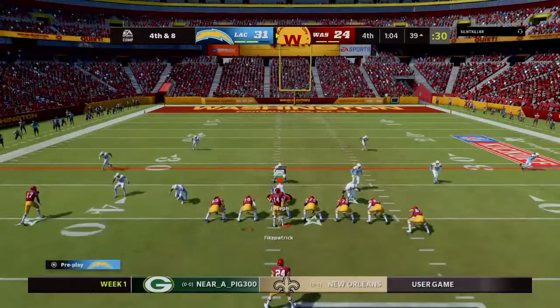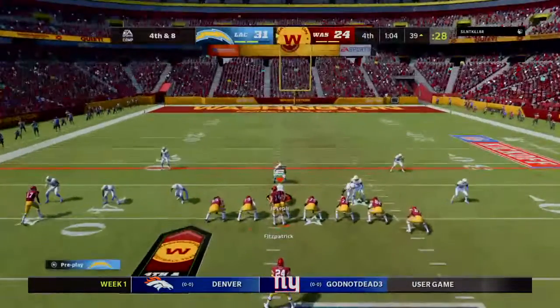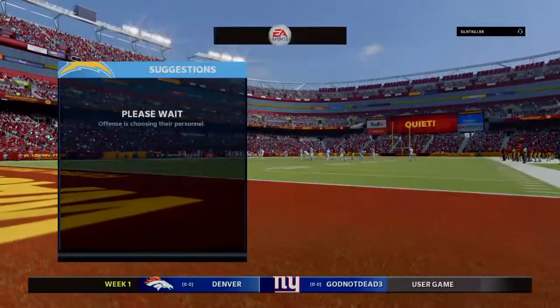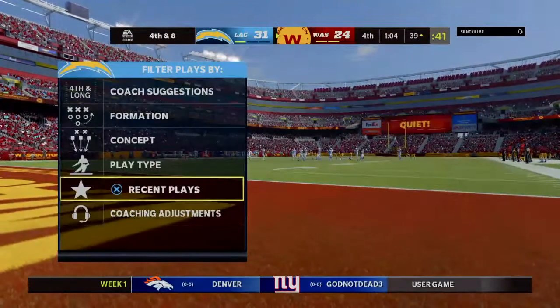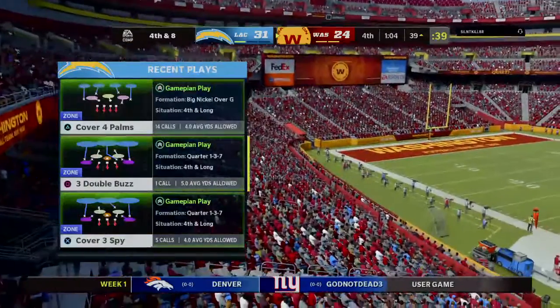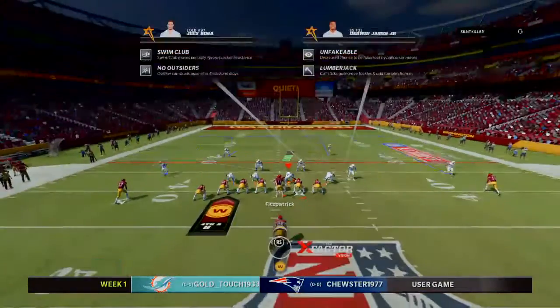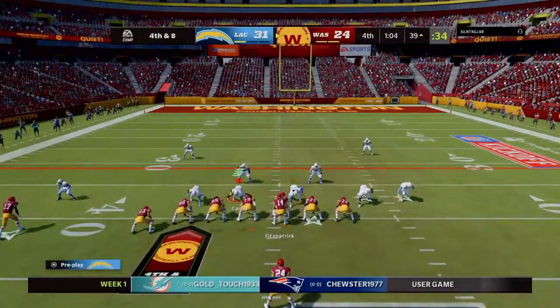One score down, here we go. They're going to go for it here on 4th down. Now the Chargers will use the 2nd of their timeouts. That'll leave them with just one remaining in this 4th quarter of play. And they're going to at least line up to go for it here on 4th down.